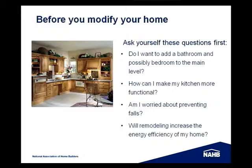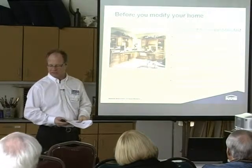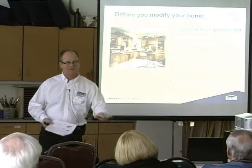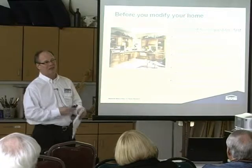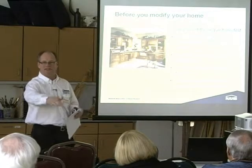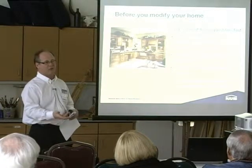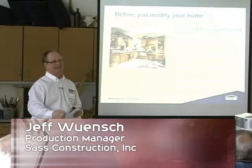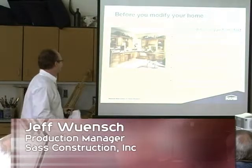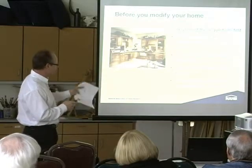Just to go over that, they said the contrast between your countertop and your cabinets matters. If your floor is dark, you don't want dark granite tops, because as you age you won't be able to see that definition change. You'd rather put a white marble on for the countertop, so when you come to that edge, you can actually see it. And I don't know why they put that in there.